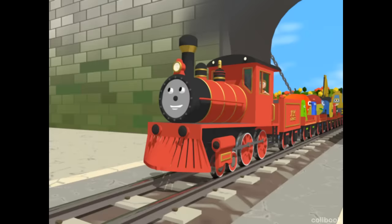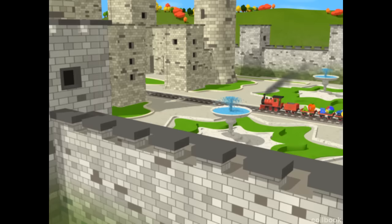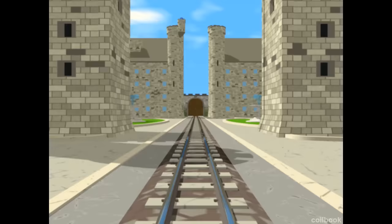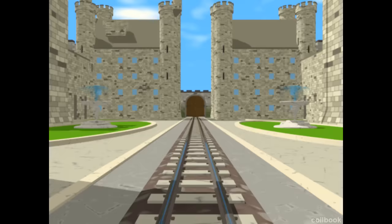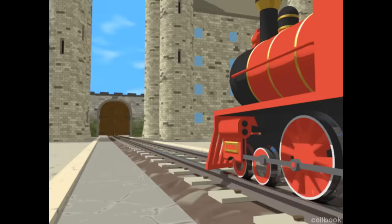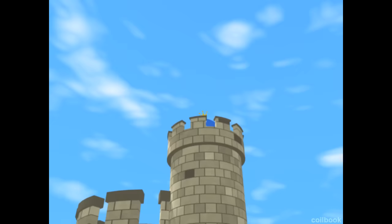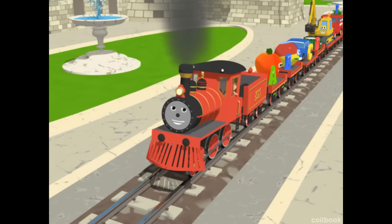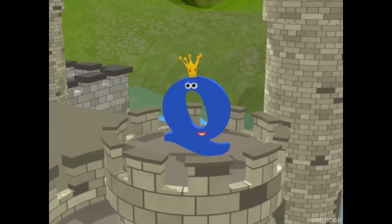Look at this beautiful castle. Look, Shawn, there is Her Majesty, the letter Q. Q makes the sound qua, as in queen. I have a question. Is the letter Q a queen? You are quite right, Mr. Shawn. Her Majesty Q is the queen that lives in this castle.